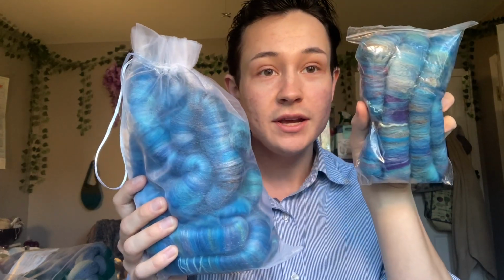And so next up on things that I want to store in the back portion, that I just know I'm not going to get to until at least spring when it warms up again, right? So this colorway, I actually made these rolags myself on my blending board. So these are my ocean rolags. They were inspired by the ocean.